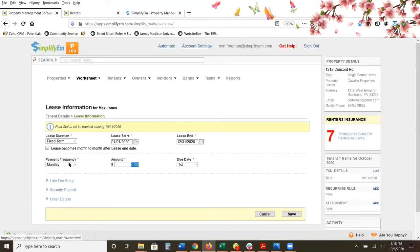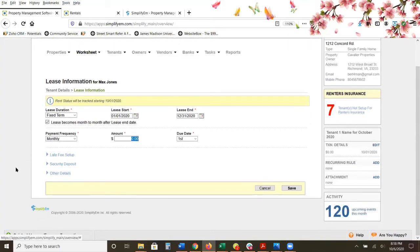All right, so now what we're going to do, ladies and gentlemen, is we're going to pause for 1 second, and we're just going to review what we've done so far. So the first thing we did is we created a property called 1212 Concord Road, and then we designated what type of property it is, a single-family home, and then we assigned the property to an owner entity. Then we set up our income and expense line items for the property, and we created a tenant named Max Jones, and we assigned Max to a property, and we assigned Max to a unit.